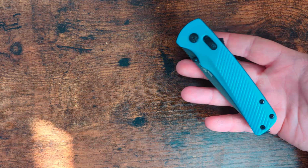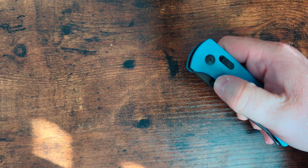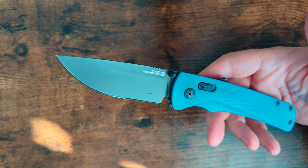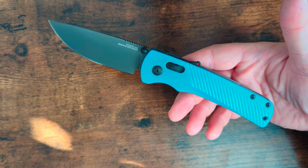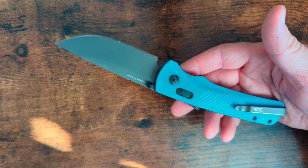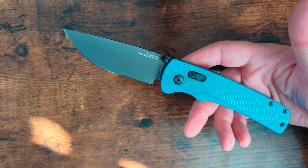All right. Next up, we'll go with this one. Another real cool EDC blade. This is the SOG Flash ATXR. This comes in quite a few different colors. So if you don't like this cyan color, do not fret. They come in much toned down versions too, like gray, black, and a few other colors.